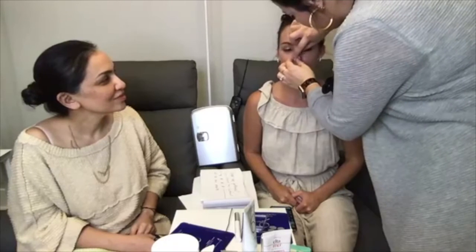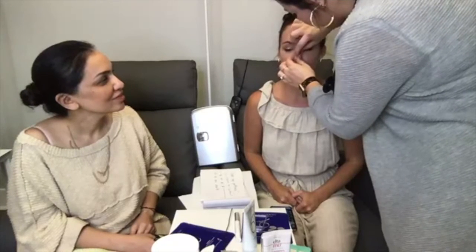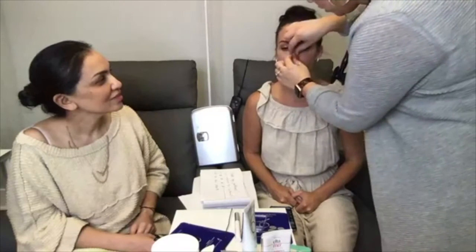I've used a bunch of other pimple patches, and these stick the best. Even on her nose, where it's the worst, it sticks really well, and it'll stay on all night. It won't come off in your bed or anything. So the next morning she would sleep on it. If it's an under the skin pimple, it usually doesn't show anything on the actual pad. But if it's an over the skin pimple, it'll show all this white junk on the pad. You take it off, and that's all the junk from your pimple.